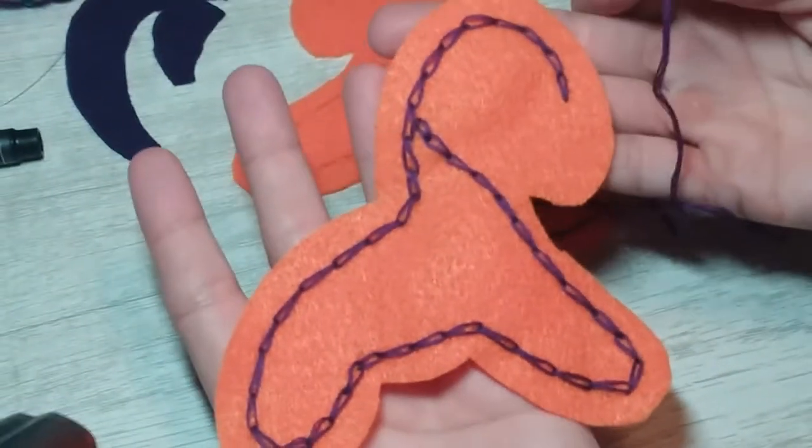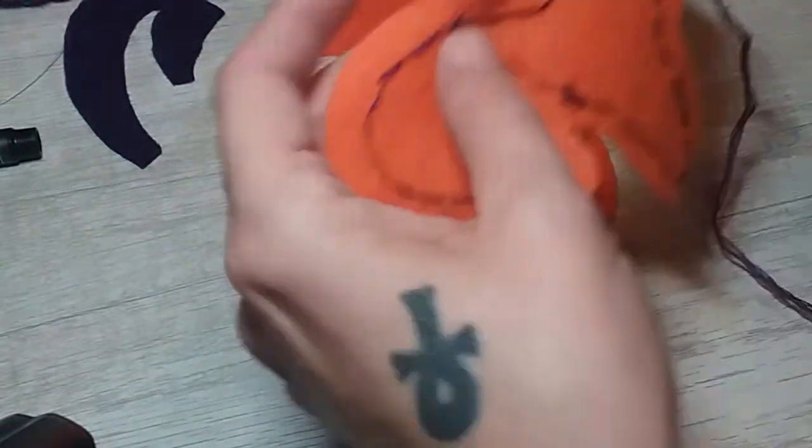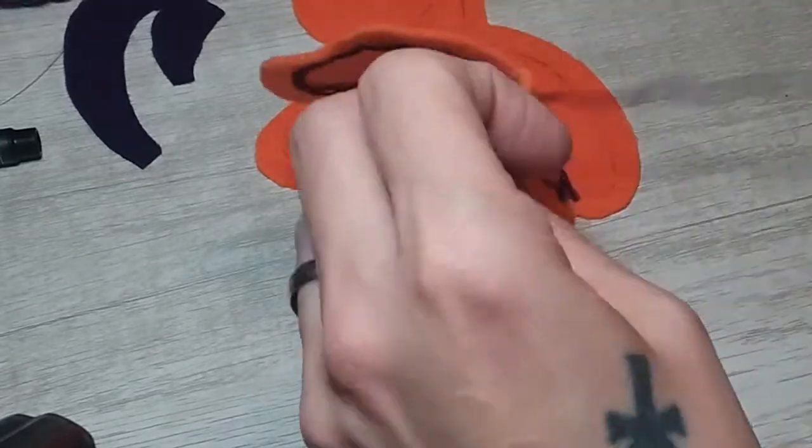And that is our first side there. And I'm just going to do the same to tie off as I did. None of this is going to show. This is all going to be stuffed in on the inside of our horse. So you don't have to worry about any of your knots and things showing.